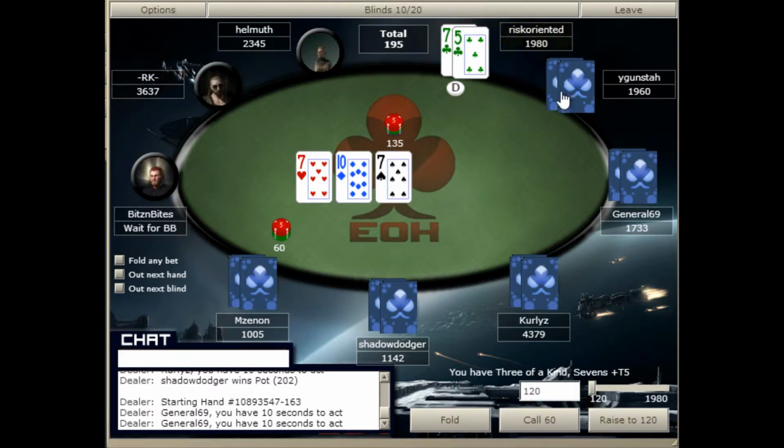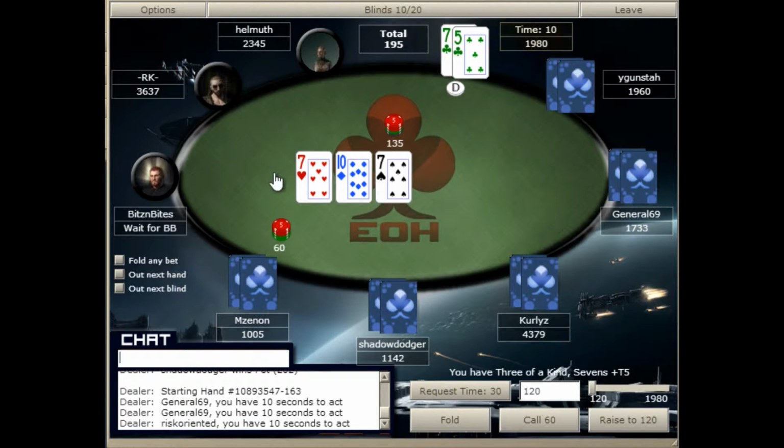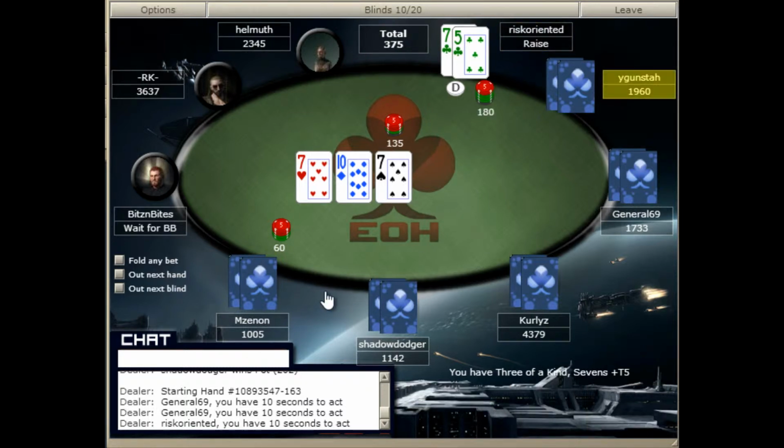So here we've been bet into, and we have the option to raise, but if we raise, we stand to knock all of these players out. On the other hand, if we call, we stand to risk a straight coming, and this is a drawy board. So we are going to go in and raise for value here.